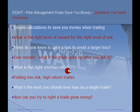What's the right win-loss ratio? Is it 7 wins to every 3 losses? Is it 5 to 5? Or is it completely irrelevant? What about finding low-risk, high-return trades?